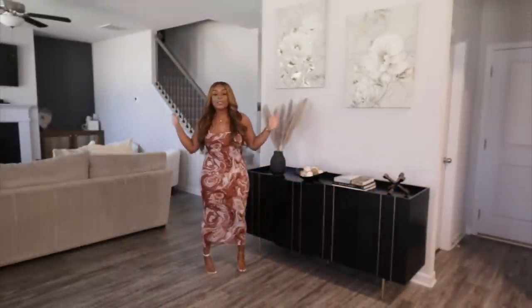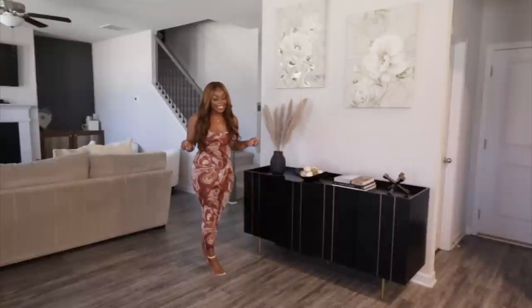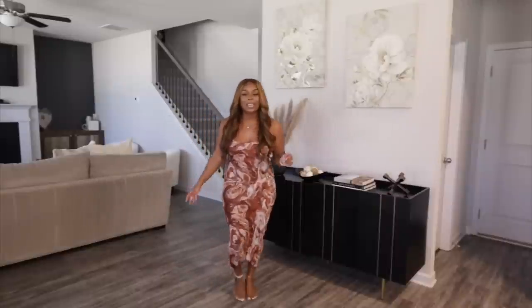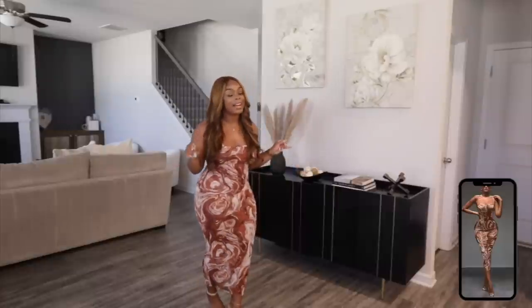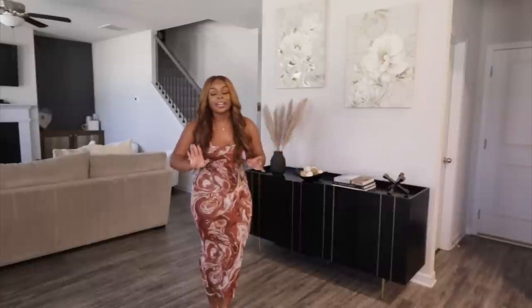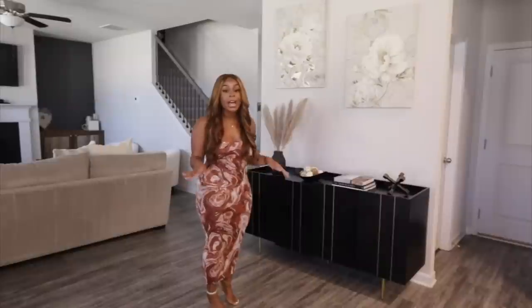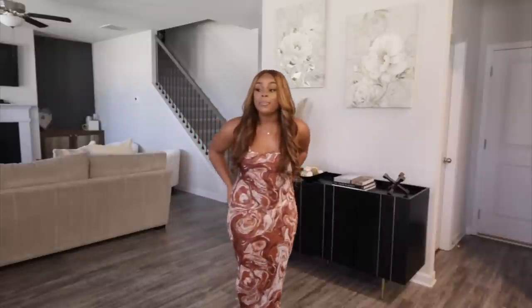Let the dress talk for itself. Baby, listen, SHEIN did something with this. This is a brown nudish type marble midi dress. I am 5'1", okay? Doctor really said 5'5", but anyway, neither here nor there. So it does fall a little bit longer on me than it may on some.